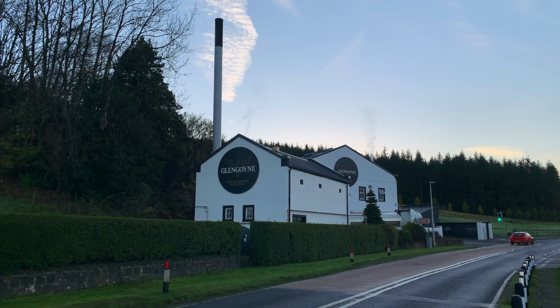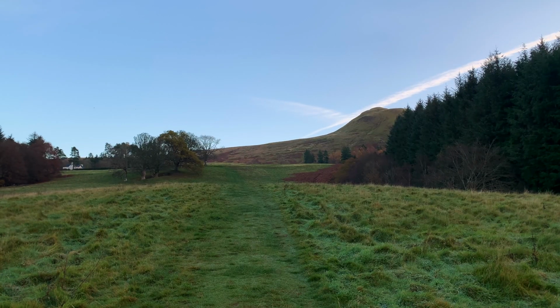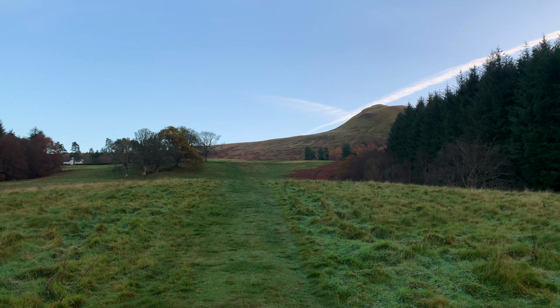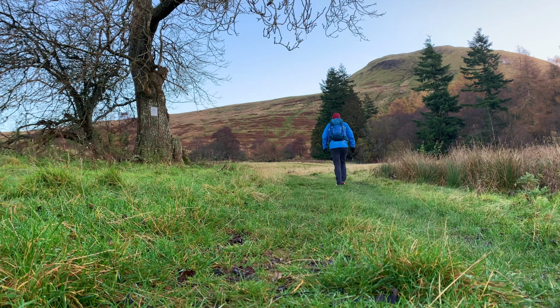But I didn't want to go great distances, so I've just come to my local hills here in the Campsie Fells to have a nice wee morning out. And today on the agenda is two small hills, but two absolutely fantastic hills, and they are Dumgoyne and Errol's Seat. And Errol's Seat is the highest point here in the Campsie Fells, and it's absolutely freezing today. The car said 3 degrees, but I think it could be colder than that because it feels really cold.